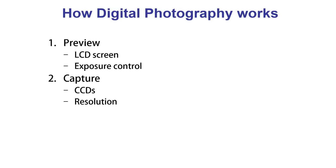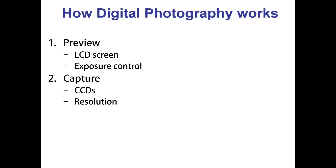Then you're going to capture it to a CCD or a CMOS, and you're going to be able to tell your camera what resolution, how many megapixels do I want to capture this at? Do I want to do widescreen or just a regular box? So you have those options now too.